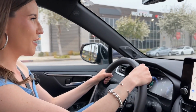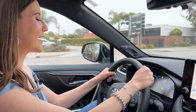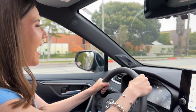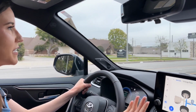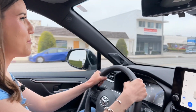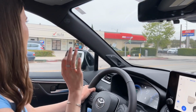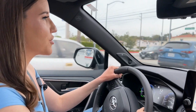I absolutely love driving the RAV4. I think that it is such a smooth and comfortable ride. I like sitting up higher. I have great visibility. I don't think that there are any blind spots really. I've got my blind spot monitor to help me out. I've got the panoramic view monitor, the backup cameras. I just feel as if the safety, the technology, and the driving of this vehicle are just perfection.